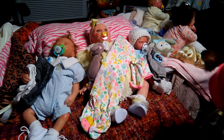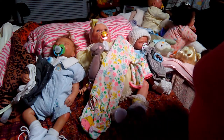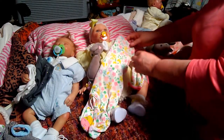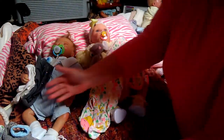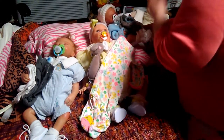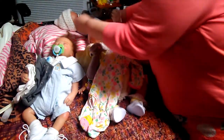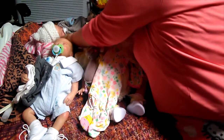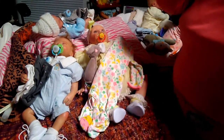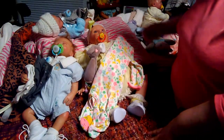We're going to start off by moving my little butt around, and we're going to put little Benjamin right here. Oh, he doesn't want to be right there. Okay, they just put eye drops in my eyes. So let me put this one right there.